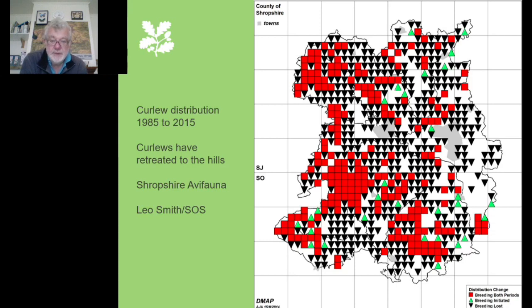You can see in the bottom left of the picture there's a lot of squares around Stiperstones and the Long Mynd and the Clun Forest, and then Clee Hill, the hills at Clee Hill and the Oswestry Uplands. So curlews have retreated out of the lowlands to the uplands. So you might think, okay, they're doing okay in the uplands. But if we take that group of squares around the Long Mynd and Stiperstones, we now know that that relates to about 50 to 60 pairs of curlew.